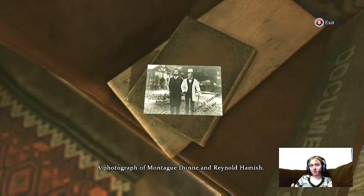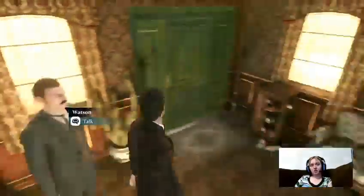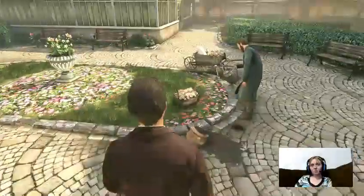Alright, so they were sleeping together. A photograph of Montague Dunn and Reynold Hamish. Oh, Martin's dad, I assume. So they have to have been sleeping together and he just had a bad breakup. Because, I mean, his son liked her and she's way more his son's taste, being the same age and everything. Hey, Martin, we have some things we have to talk to you about.